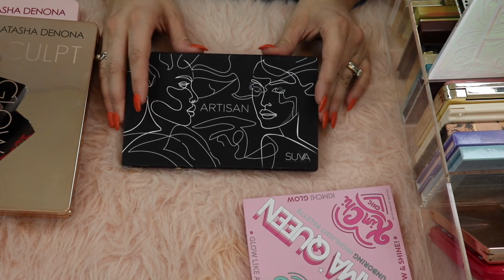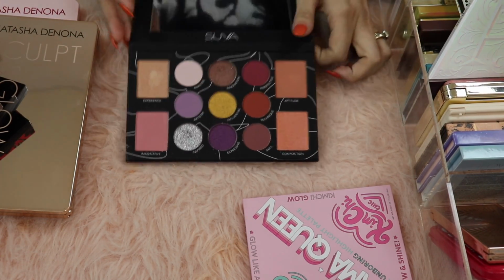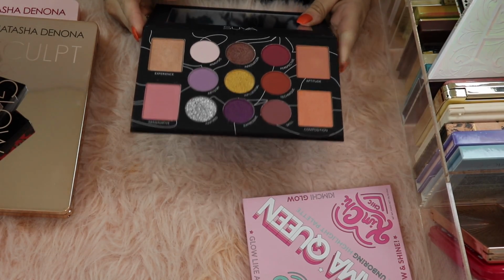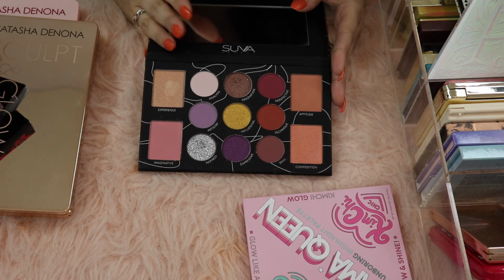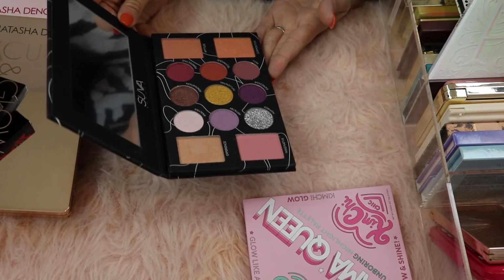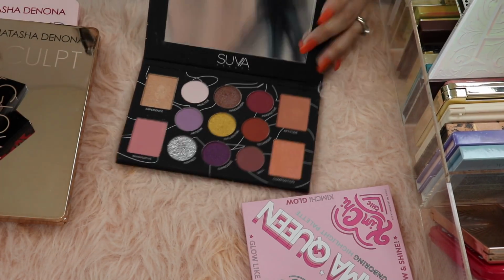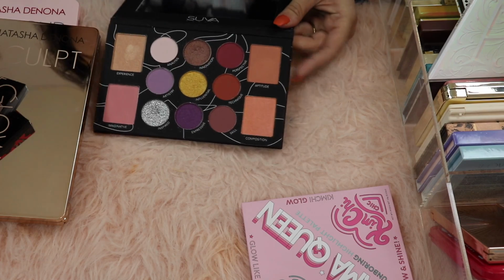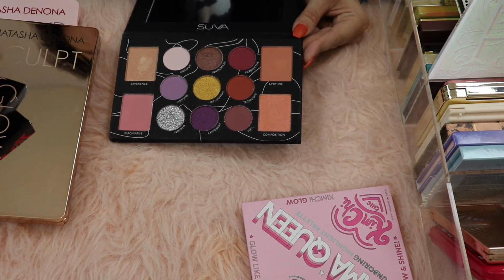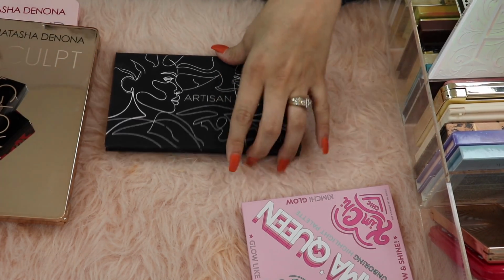This is the Suva Beauty Artisan palette. This one, I don't like the layout of this. It may seem petty, but that's what I have to look at, because this layout does not bring me joy. The shades are really beautiful, I will say. The layout just seems very chaotic to me almost. I have used this a couple times and I honestly don't know. I feel like I'd be okay using it, but it isn't sparking that immediate joy that I expect to get from my palettes. So this one I'm gonna go ahead and pass on.